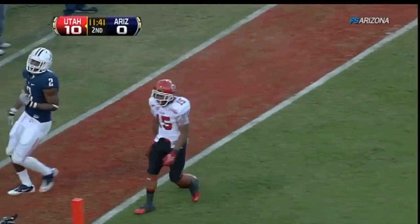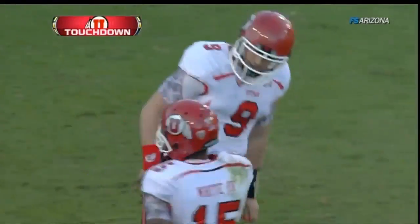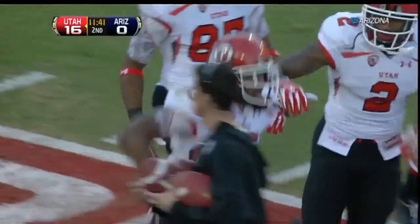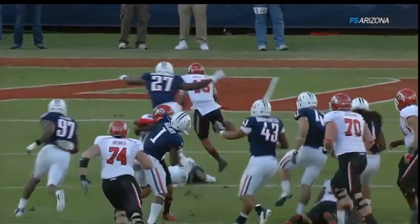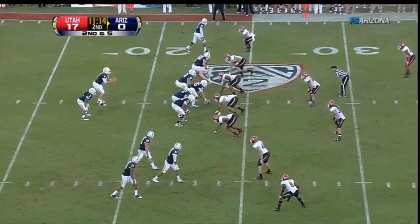And after the blocked punt, they get 3. They throw the long pass when Arizona has difficulty defending Devontae Christopher for 7. And now after the interception, John White goes straight into the end zone. The Utah offensive front occupied the Arizona D perfectly. John White took advantage, great. Nick Foles all over the backfield.